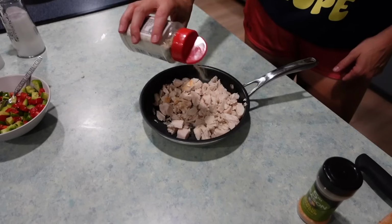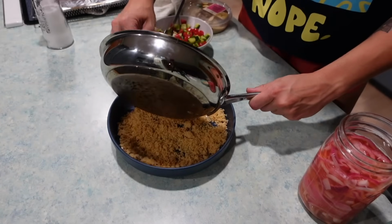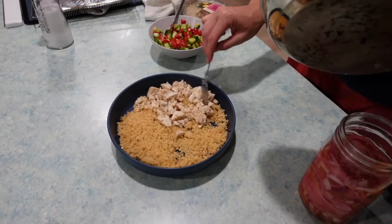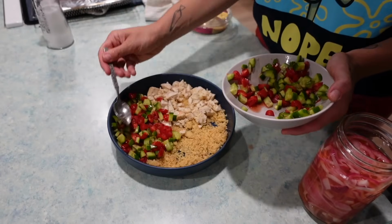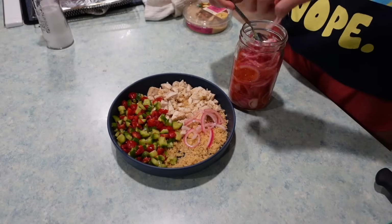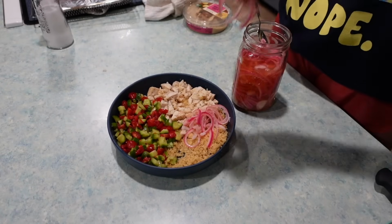And I did add some seasonings to the chicken just to give it some extra flavor, but while I'm doing this, I also have some pre-made falafel cooking in the air fryer. I just get the falafel from the freezer section at Trader Joe's, so while that's heating up, I'm getting the rest of this assembled, and I did make a base of couscous for this bowl today instead of jasmine rice. And I had also made some pickled onions earlier, so I'm using a good amount of those. Those add some really good flavor to this and crunch as well.